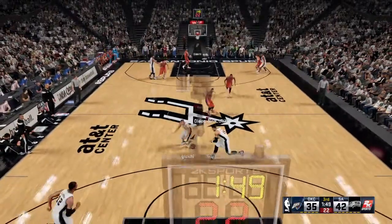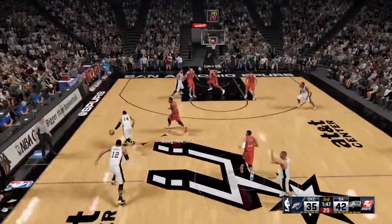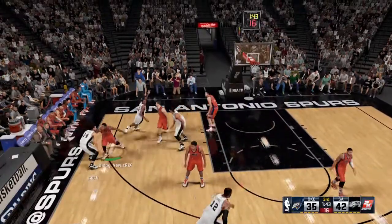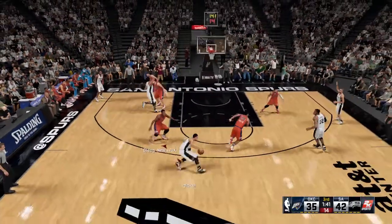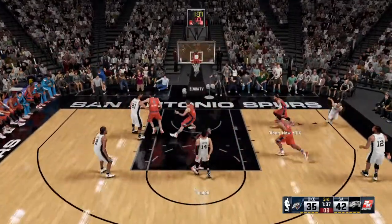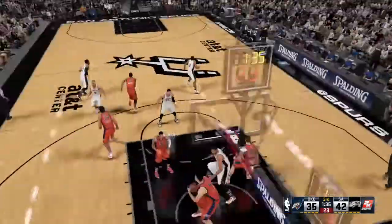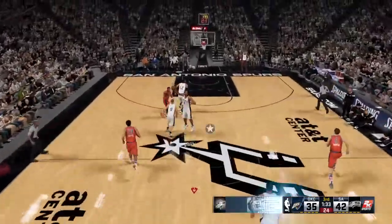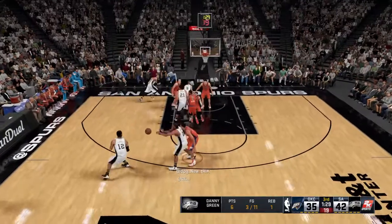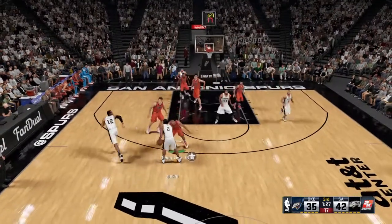It was a warm-up jumper. Spurs have gone 3 of 8 so far in the third quarter, looking to lock in that rhythm. Green against Waiters. The drive by Green. Green missing again. He's going to play his way right onto the bench and out of the game if he continues to shoot it like he has so far in this quarter.